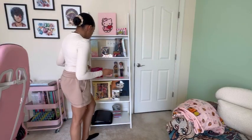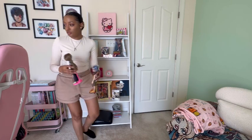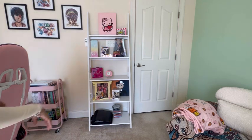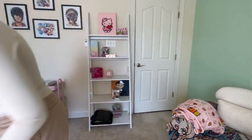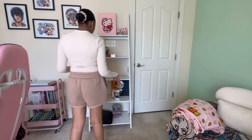So as you can see, I'm starting to take things down, and at first I was only taking certain things off, but eventually I just ended up taking, I want to say, 95% of the stuff that was on there off, because I was like, man, I have more things than I thought on these shelves that I don't want to keep on it.